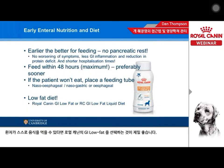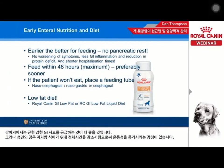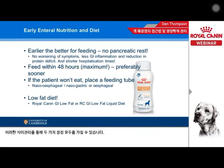Now, if the patient's eating of their own accord, then a product like Royal Canin GI Low Fat is going to be your perfect choice. Some plain fish or chicken as a tempter is also fine in the early stages, of course, but GI Low Fat really is my choice from beginning to end in all but puppies, where a low-fat diet is not going to be appropriate for growth. In puppies, a balanced intestinal diet is going to be better. In adults, however, low-fat diets also have the benefit of increasing motility by reducing gastric emptying time, and so you get a dual benefit from using this style of diet.